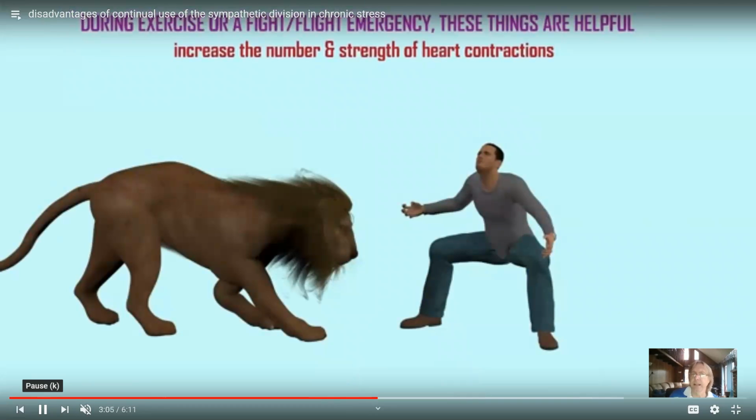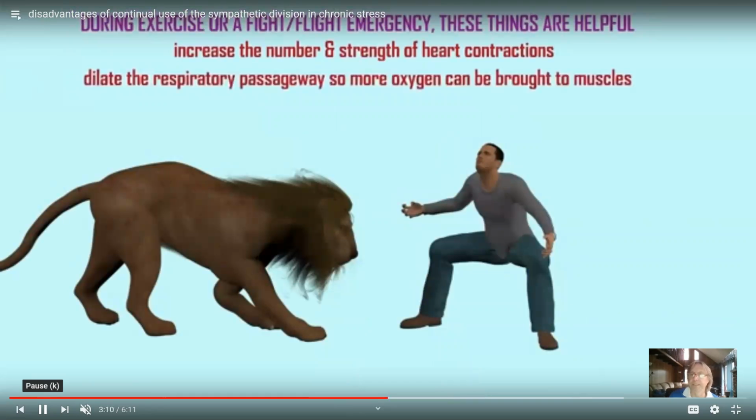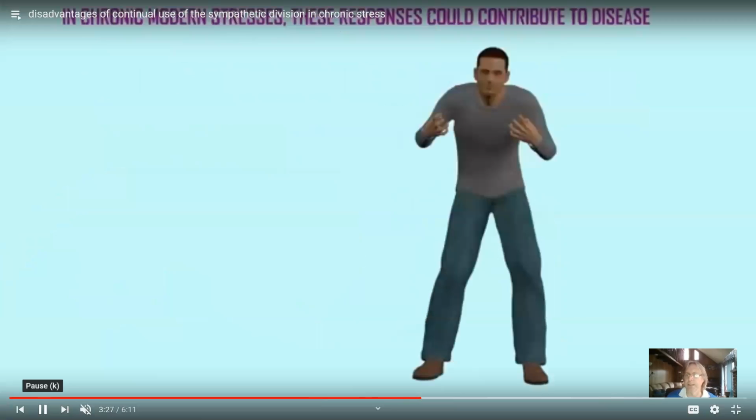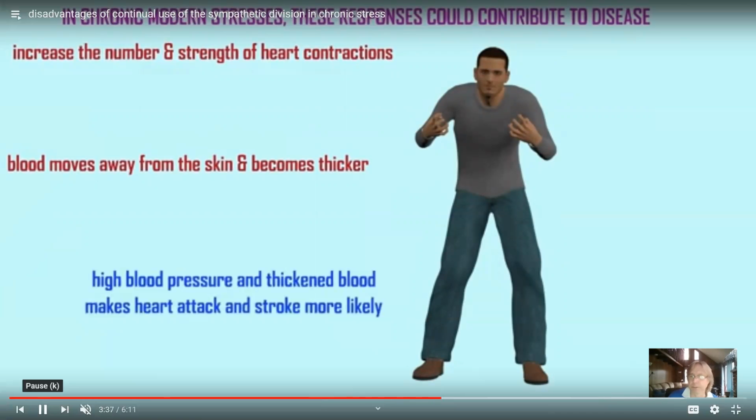It makes sense fighting the lion to increase the number and strength of heart contractions, to increase blood pressure and the like. But if this is simply a difficult meeting at work that you are getting ready for, then that's not helpful. It makes sense to increase the number of clotting factors, making your blood thicker, more likely to clot if you're wrestling with a wild animal. But if it's just a modern stress that you're dealing with, well, blood clots now increase your risk of heart attack and stroke. All right.